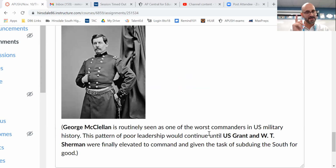And the Battle of Antietam is going to be very, very important going forward. And I think you guys will see at the Battle of Antietam, once again, George McClellan will show that he is just not up to the challenge. He's a pathetic commander. And that's a story you're going to find out later.